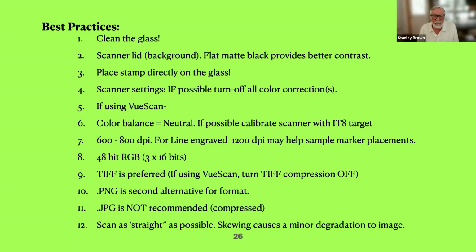because scanners are reflective. That little thin piece of plastic is also a bit reflective. Most of you have probably noticed when you see it at an angle that glancing light will reflect right off it. It also causes a little bit of shift in the color. If you are using ViewScan, which is a third-party app, or I think it's kind of similar to Silverfast as well, there are a couple things using it. In that, you can set your color balance to neutral.